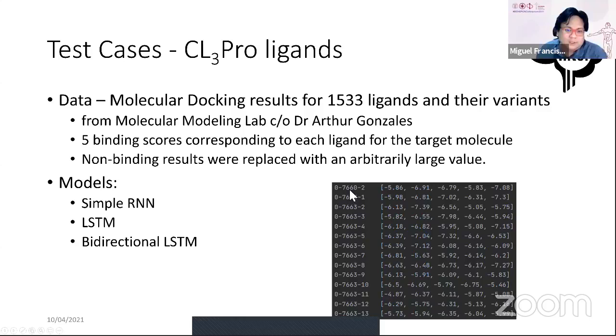And then non-binding results, because sometimes a molecule will not bind to a particular configuration of your ligand or will not bind at all to your protein. So what happens there is we replace that value with an arbitrarily large value. This would represent that it did not bind, because we couldn't just put infinity, because it would mess up the calculation of the errors.